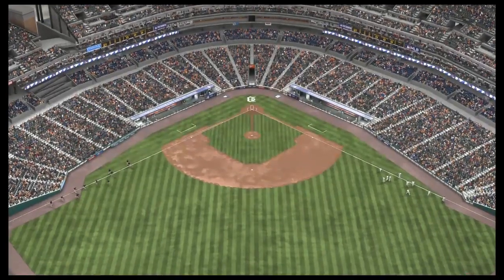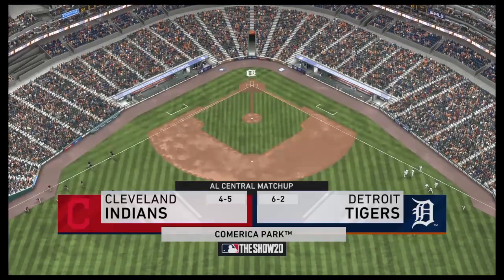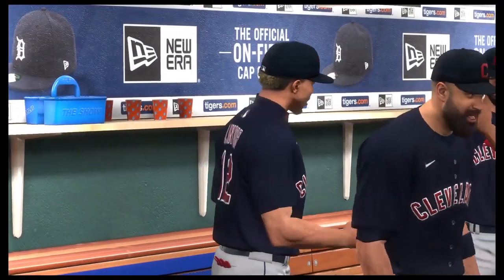MLB The Show's coverage of Major League Baseball is on the air. Today we've got a good matchup in store between the Cleveland Indians and the Detroit Tigers. It's Tigers baseball, and it's coming up next.